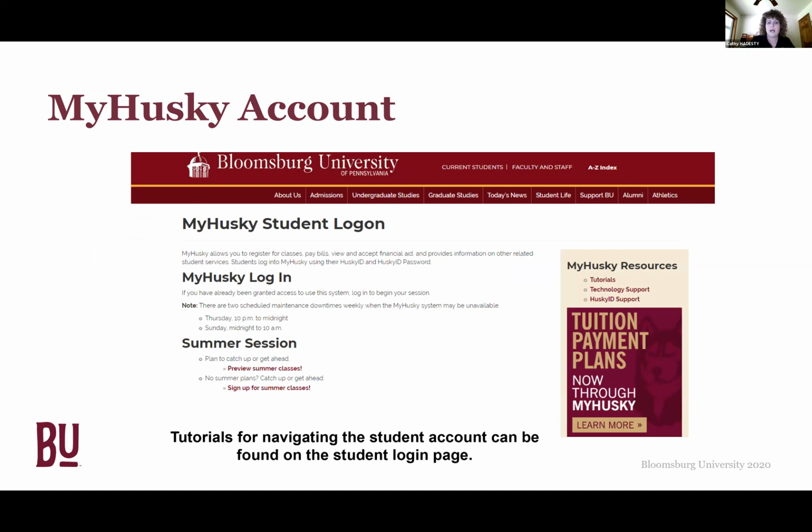On the MyHusky account, you can find a tutorial page on the login page. On that tutorial, it will walk you through everything you need for the student MyHusky account. On that, you can go through and look at how to make payments, how to sign up for direct deposit. If you have overpayments on your student account, it will also walk you through how to find your other forms, how to sign up for your FERPA, and all of those things are available on the tutorial page, as well as students are notified again through their BU email address.